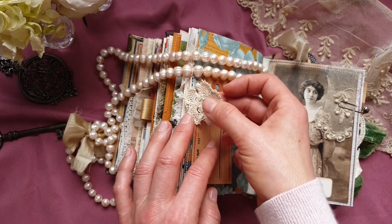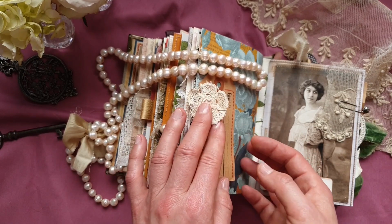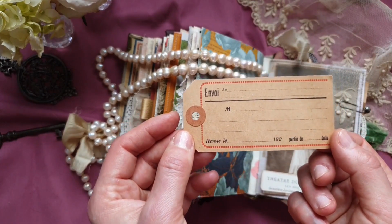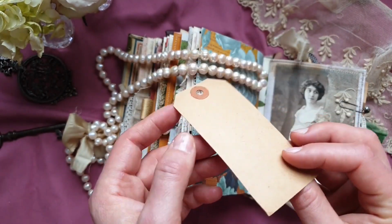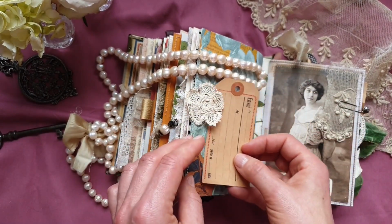Here there is a lace doily in the form of a flower as a tuck spot, and this is an authentic luggage tag from the 1920s. I have decided not to decorate it and leave it just the way it is.